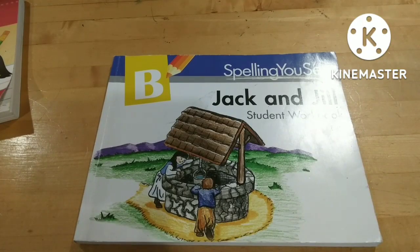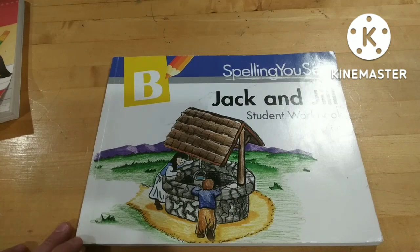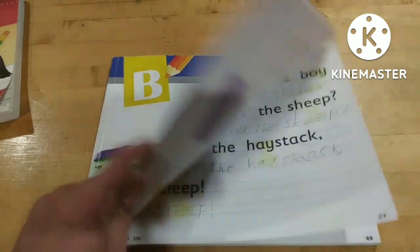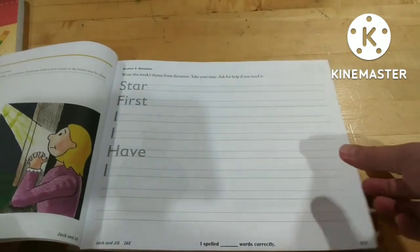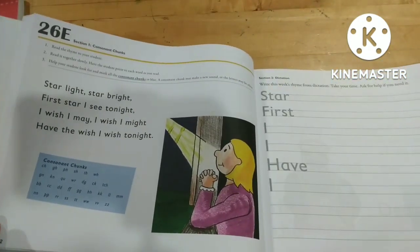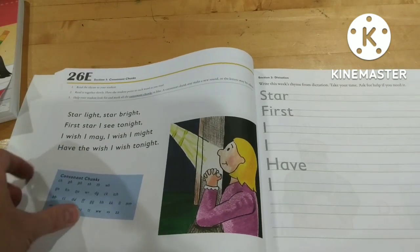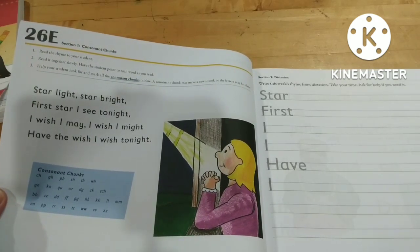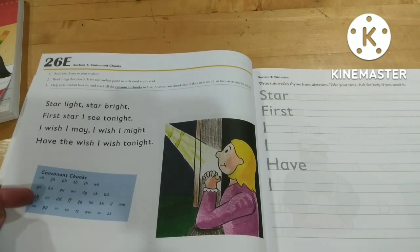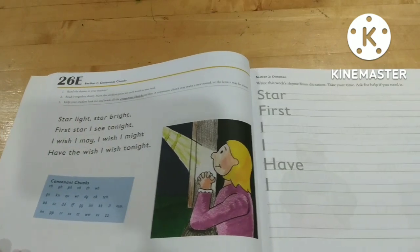Okay, if you have watched my 3rd grade video, you will have seen an explanation of Spelling You See. This is Book B, Part 2, Jack and Jill. I have a few students that struggle with reading, so this particular student does not struggle, but I thought we would all try the same thing. So you get the same rhyme 5 days a week. We read it a couple times, touching the words as we go, and then we color in consonant chunks blue. This is teaching spelling through visual memory and not wordless.